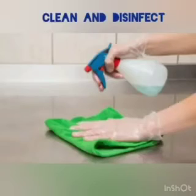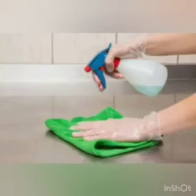Clean and disinfect. Clean and disinfect frequently. If the surfaces are dirty, clean them. Use a detergent or soap and water prior to disinfection. Then use a household disinfectant.